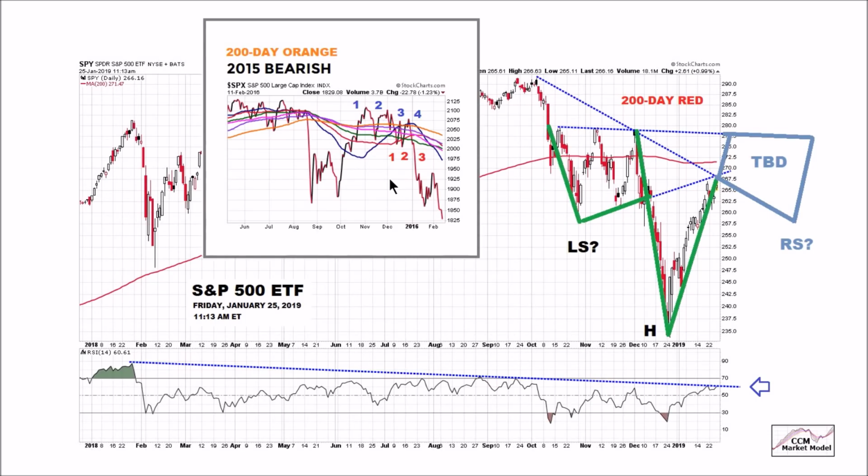The 2015 case is a good example of why we shouldn't treat the 200-day as some magical binary line in the sand. The 200-day here is in orange. If you went all in here, that didn't work out real well.